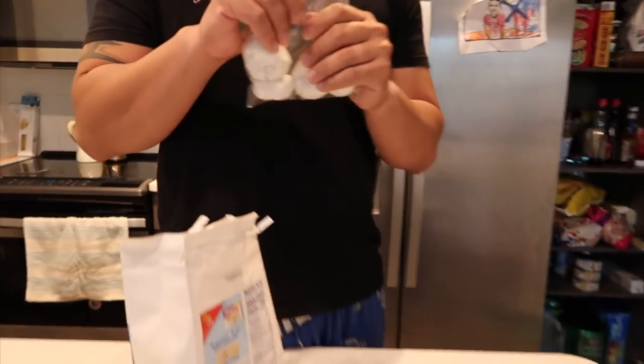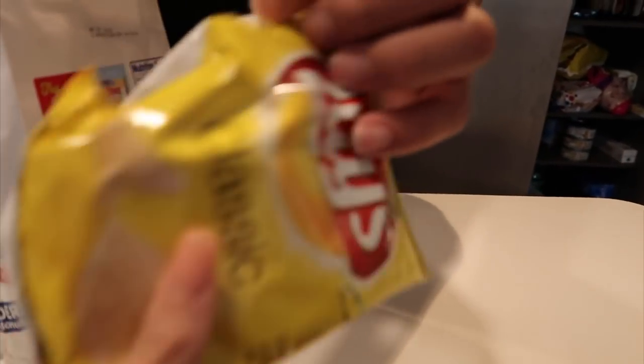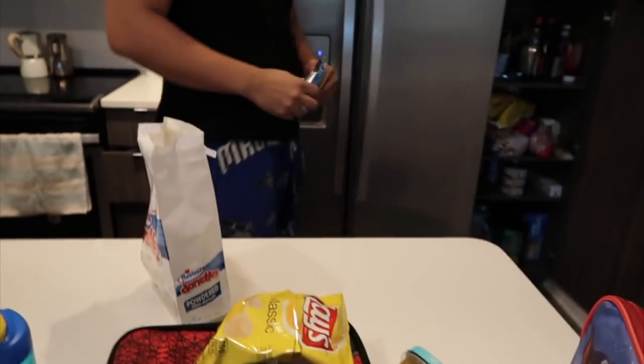Really healthy. I see vegetables, broccoli, carrots. Look, these are the carrots. We got the broccoli. And then the drink is super healthy. Yeah, don't show that.